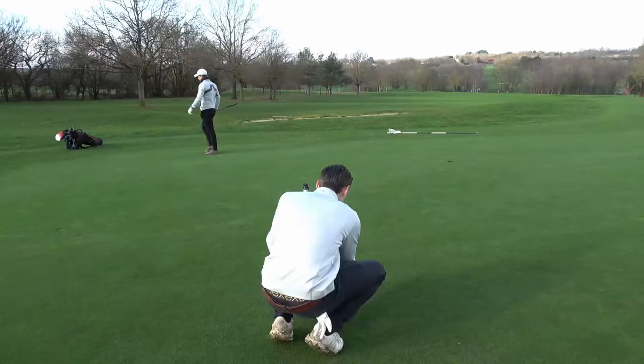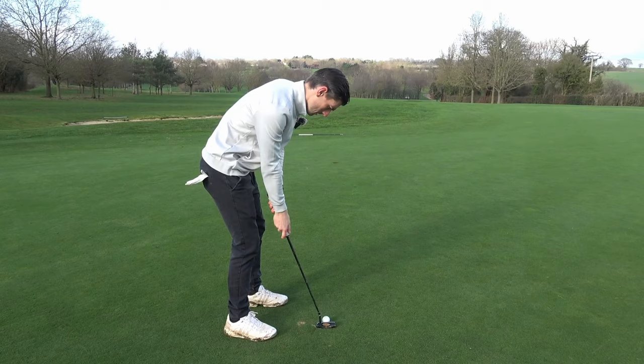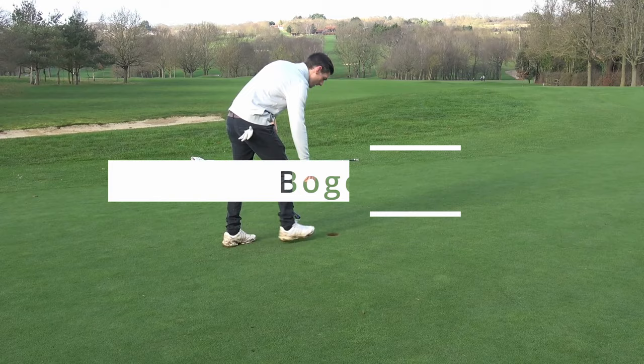So we've got this for the par. It's okay, but not ideal. What is it, slightly right to left? Okay, should be a tapping bogey. Bogeys aren't bad, are they? But tapping bogey. I'm just trying to still get used to the green speed. I'm not too sure yet. Two greens down. Bogey, bogey. Not bad.